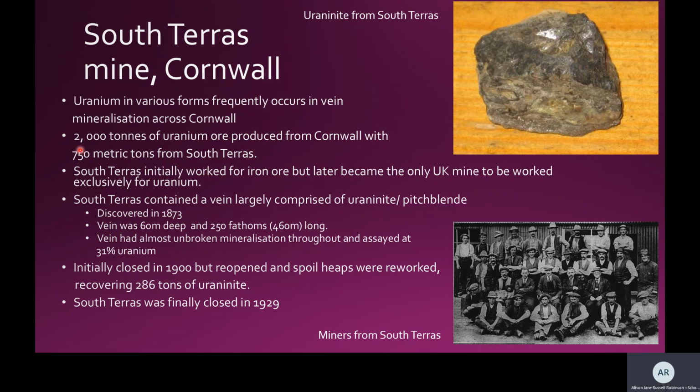At South Terrace, they think there was circa 750 metric tons coming out. The interesting thing with South Terrace is that it supplied the ore for Marie Curie. If you think about what Marie Curie did, isolating radium and the other minerals, she started that work off initially with material that came out of the South Terrace mine in Cornwall.